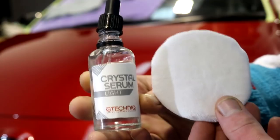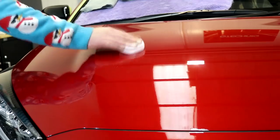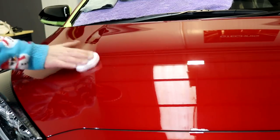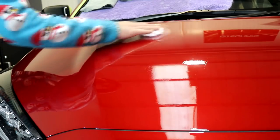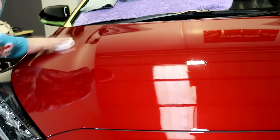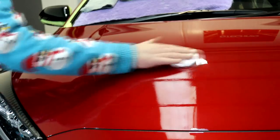The first layer of ceramic to get laid down is called Gutenic Crystal Serum Light. On its own, this coating is going to protect the paint for between 3 to 5 years. Ideally, you'll want to top it with a product called XOV4, and this will then turn it into the 5-year coating. This coating is incredibly good and I've used it for years. It builds a durable and noticeably thick ceramic layer on your paint, which is actually peelable if you so wish.